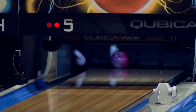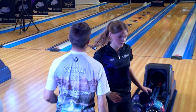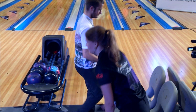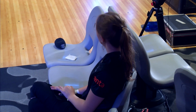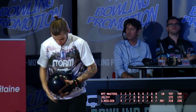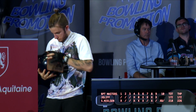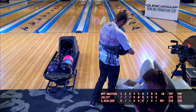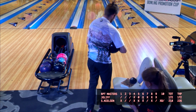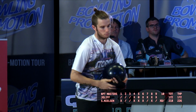Comes across lane and no trouble on the conversion. And that will give Monica 226 with her handicap. So 218 plus 8 is 226. Joliff can double to get himself into the 230s and claim this match. So that would mean a 6-bagger he would have to throw. He's thrown the last 4. Can he get 2 more together here and claim this match?